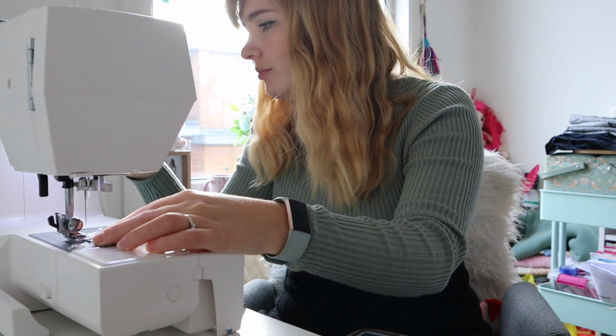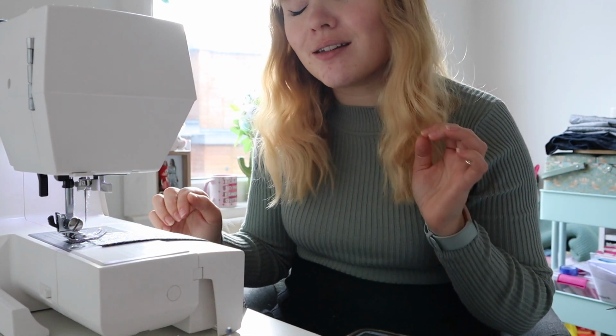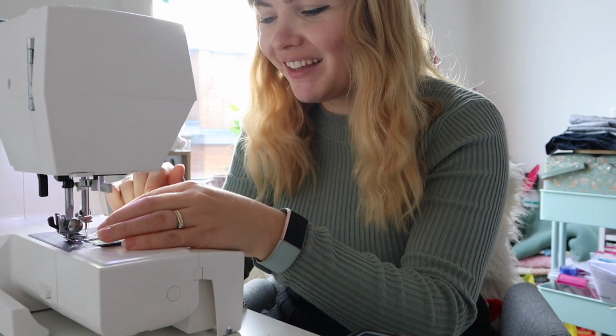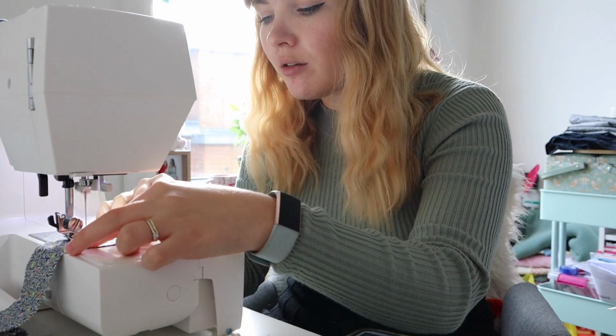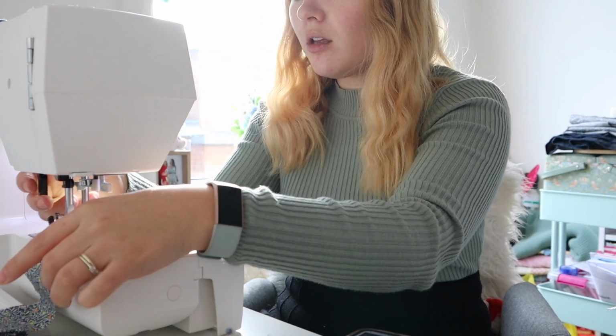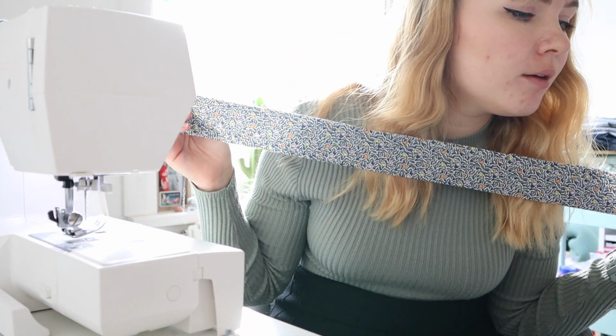I'm gonna go iron this and do it properly. Okay, this is my ruffle.